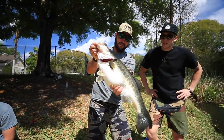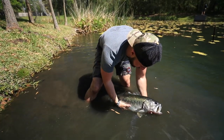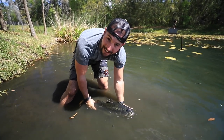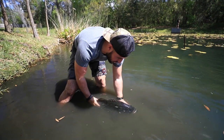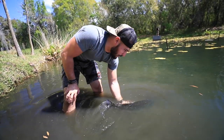8.5. Friggin' bass right there. Beautiful. Or 8.1. Big old bass, man. I swear she's bigger than what the scale said. It's Hudson's scale, so I'm blaming him. But either way, we got her recorded. We're just gonna let her chill here. You know, they do get stressed in this whole situation. But, big belly kickoff.